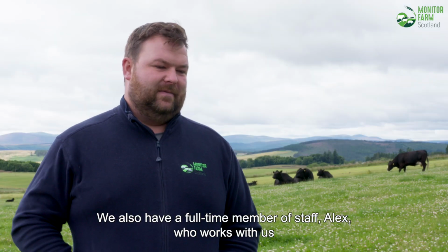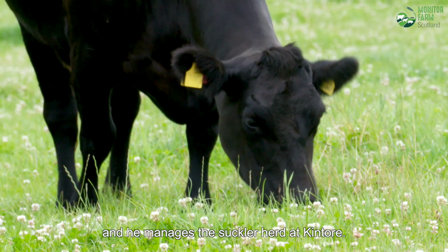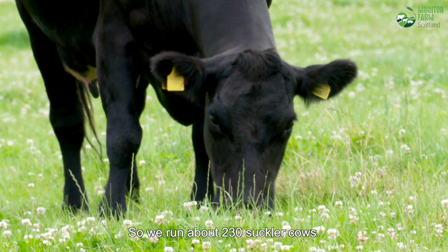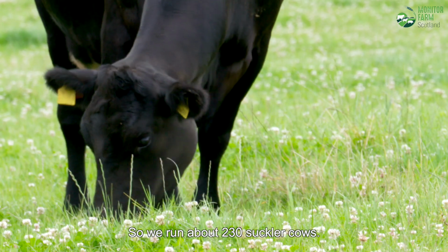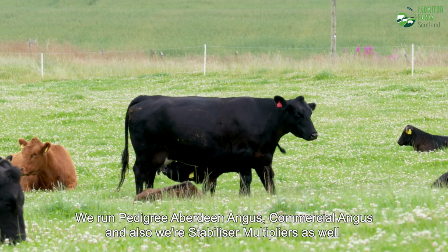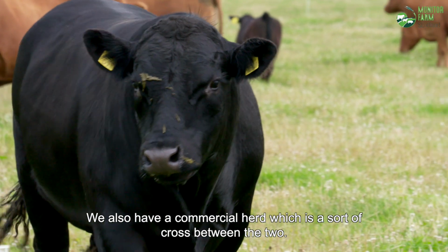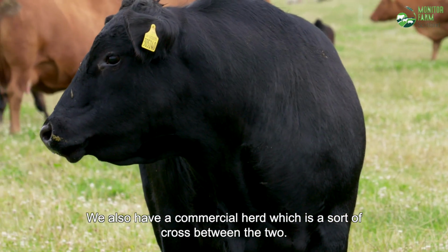We also have a full-time member of staff, Alec, who works with us, and he manages the suckler herd at Contour. So we run about 230 suckler cows. We run Pedigree Aberdeen Angus, commercial Angus, and also we're Stabiliser multipliers as well. We also have a commercial herd, which is a sort of cross between the two.